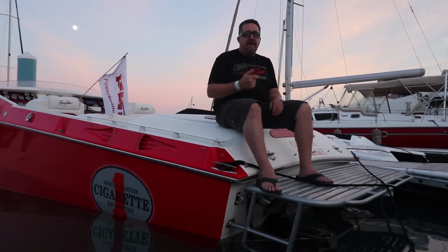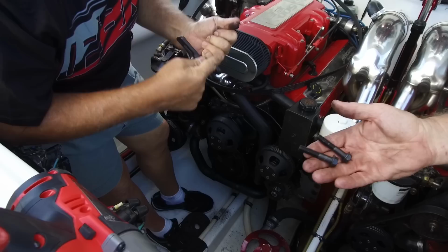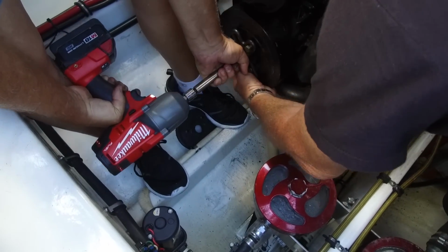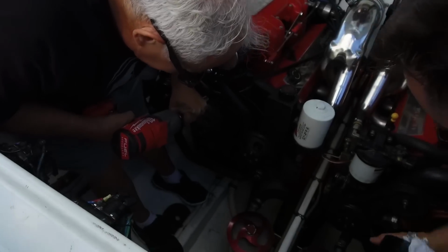So I borrow this golf cart. We go to Napa, we go to Advance Auto, buy all this stuff. I gotta get a harmonic balancer and puller. Yeah, those are only two. Those are only two things you would least expect to have a problem with came loose.